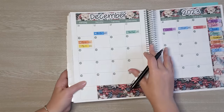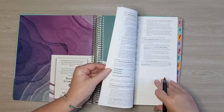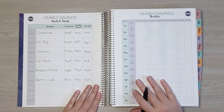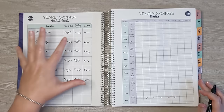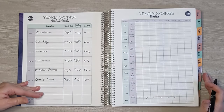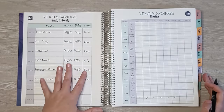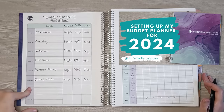Okay, let's take a look at the sheets at the beginning of the notebook, the workbook. Okay, so we're going to look at these yearly savings trackers. So here were all of my goals. These are my sinking funds. So here are all the goals that I came up with. And I did this in a video where I set up my whole notebook for the year. So hopefully you've had a chance to see that. If not, you should definitely check that video out.